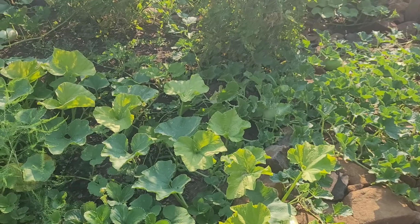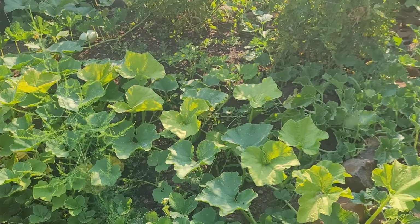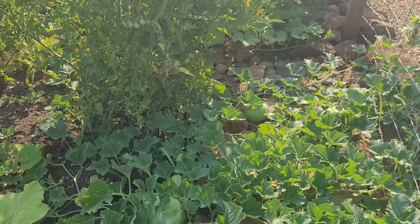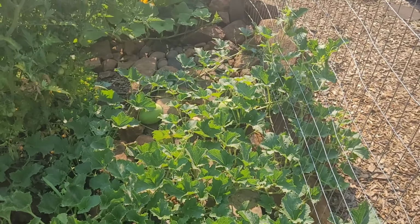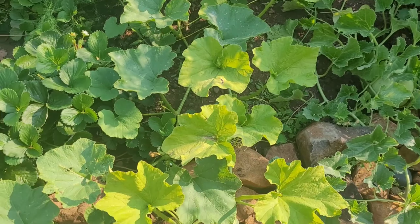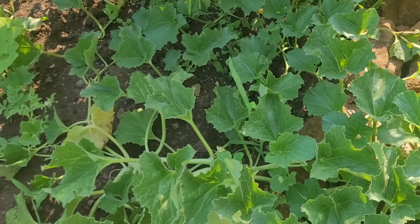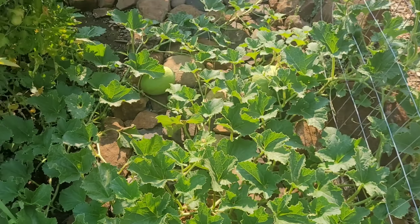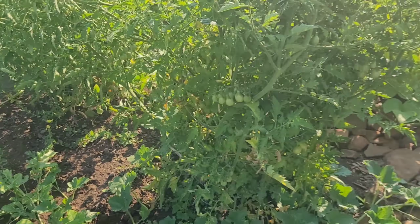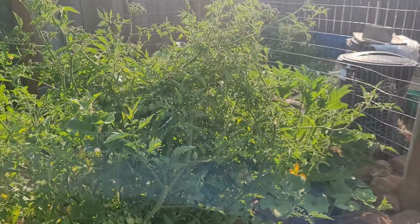I planted too many squash melon plants too close together. So I kind of made a disadvantage for myself with the big jungle where I can't even walk. It's kind of unfortunate. But I have my butternut squashes. I do have some honey melon just chilling, big ones. I have to be really careful where I walk. These are my tomato plants, huge tomato plants.